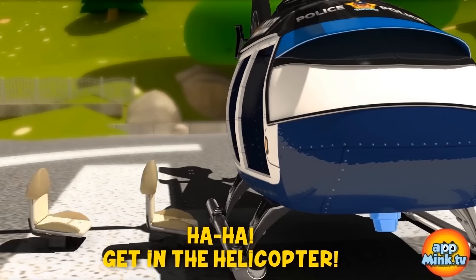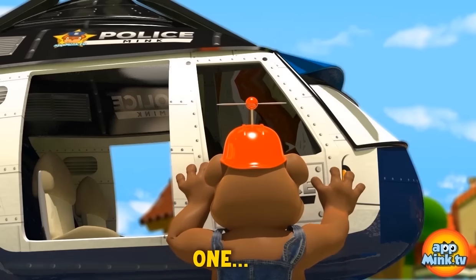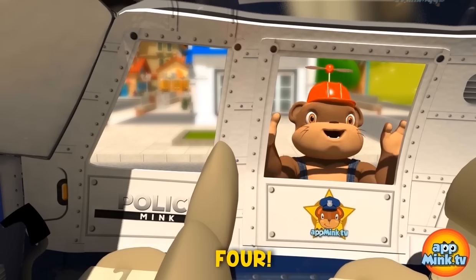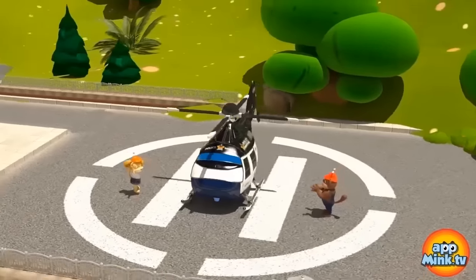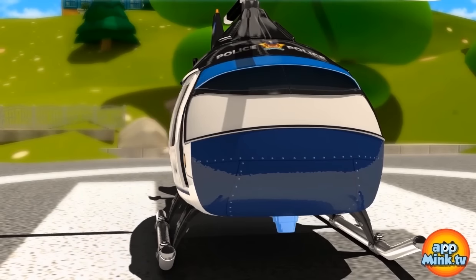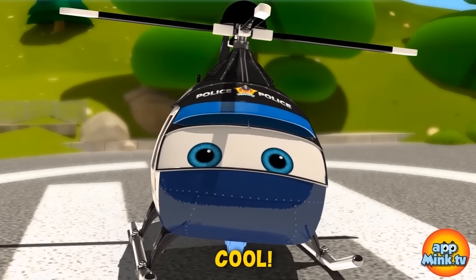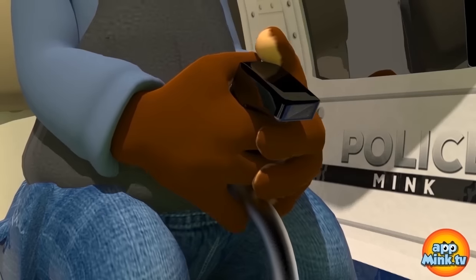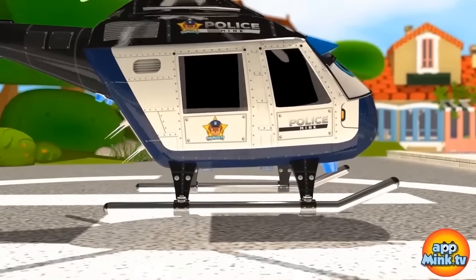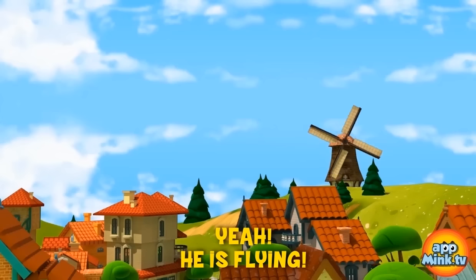Get in the helicopter! Time the doors. One. Two. Three. Four. Well done. Ah, the keys. You can do it, Mink! Yeah! Here we go! Cool! He's flying!